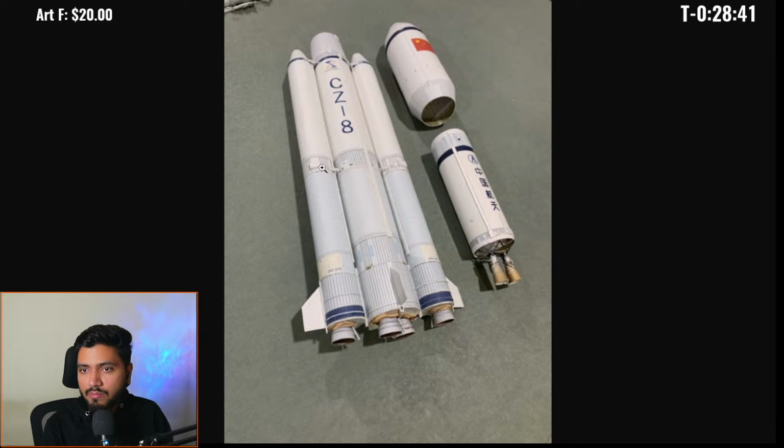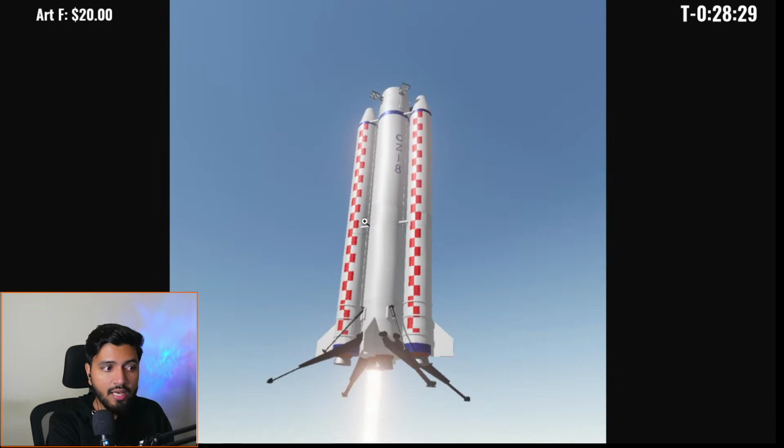Here you can see some more pieces. You can see the booster stages, the second stage, and the firing. So this is how the rocket configuration looks. And as I was saying, this is supposed to be a reusable rocket in the future. So this is how it will look.